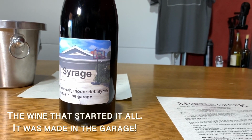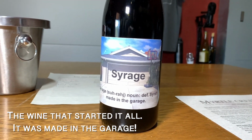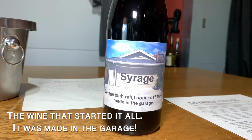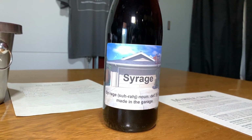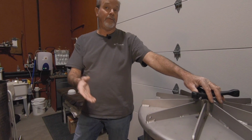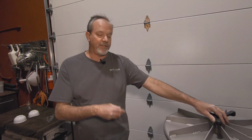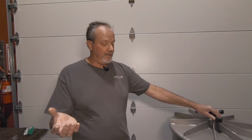Now, whites are different in the fact that with white grapes, we will go into the crusher destemmer again, but instead of going to a bin to ferment, we pump it right into the press and just press out the juice. So when we're fermenting whites, or say we're doing rosé, we do rosé too, you're just fermenting juice, no skins. So that's why it's crisper, cleaner, a clearer color, all comes from that.